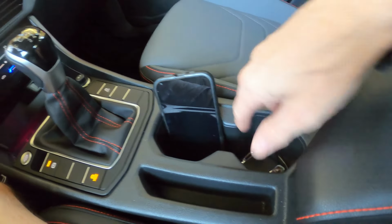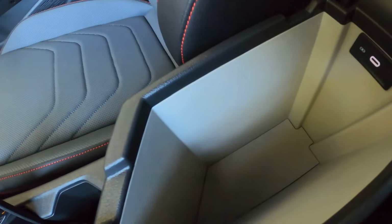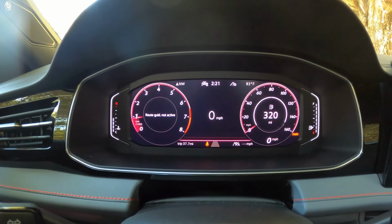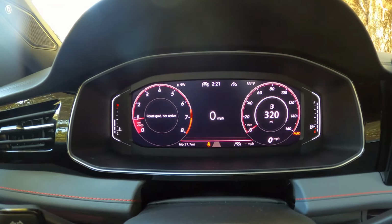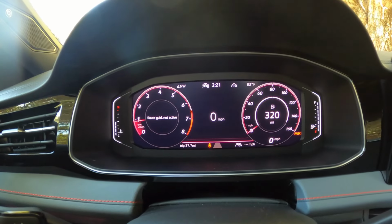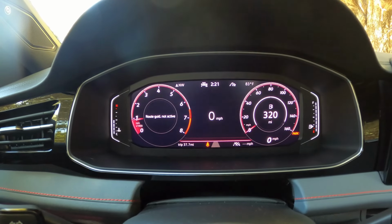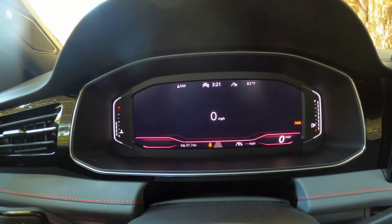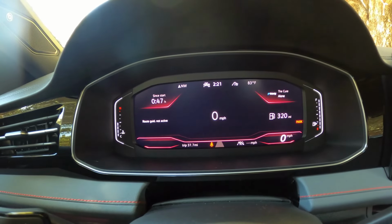Two decent cup holders here, and a little bit of storage space in the middle. Ahead of the driver, this is VW's version of the digital cockpit. It works really well. It's not quite as good as the Audi system, but you can basically configure it how you want. You can change the views on it with a simple press of a button.